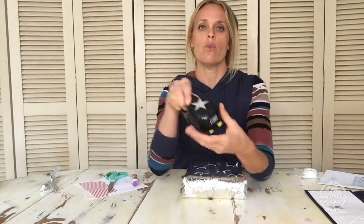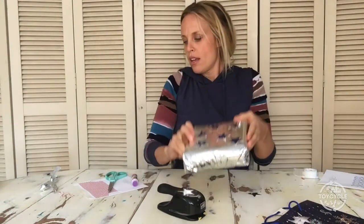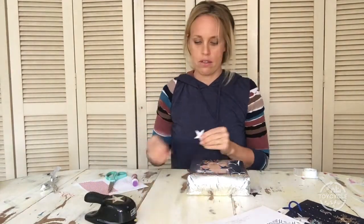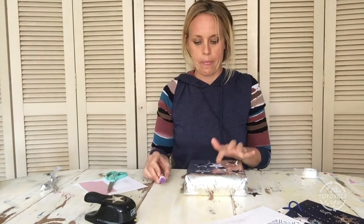I have this really cool star punch. So what I've done is cut out a few and glued them on. I have this other scrap of paper I showed you earlier from this envelope. I'm just gonna punch and glue. Layer up a bunch of those stars. It's gonna look really cute. Do circles, do hearts, do stripes, whatever's easy for you to cut out if you don't have a punch.